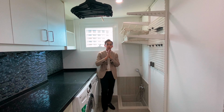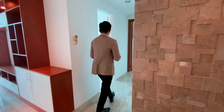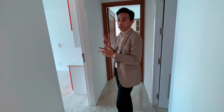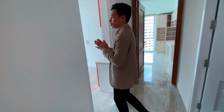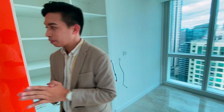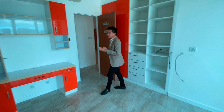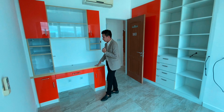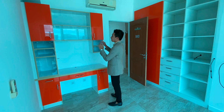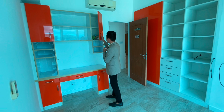So now let's go to the bedrooms naman. So in this small hallway, it is where your two bedrooms are located. So I'll tour you on the second bedroom. So this used to be a game room or an office room. So actually, maganda yung ito. Parang this could be your working table. And then maganda yung tangerine accent dito sa mga cabinets. Oh, sorry.